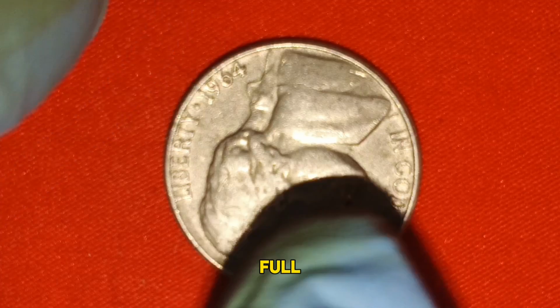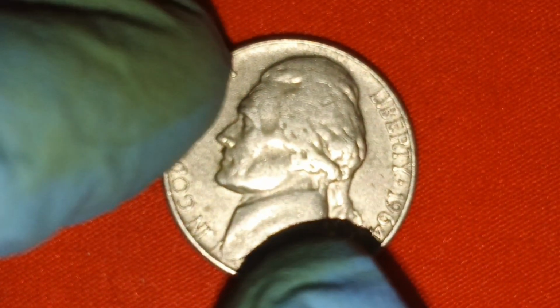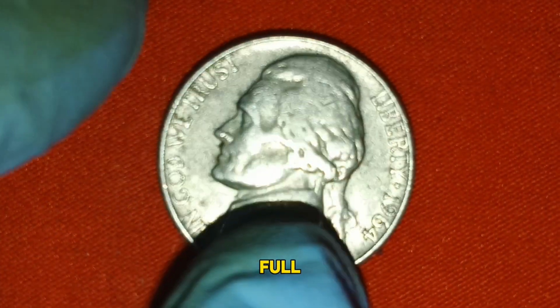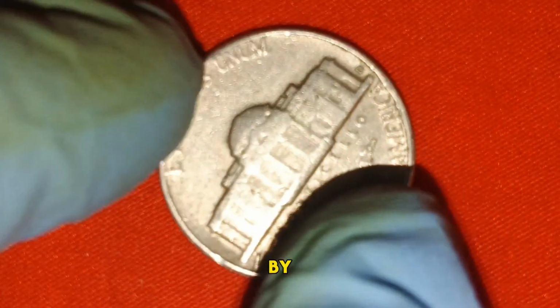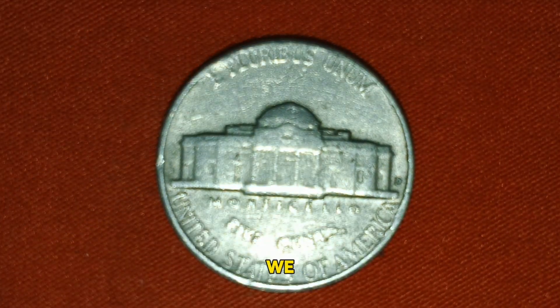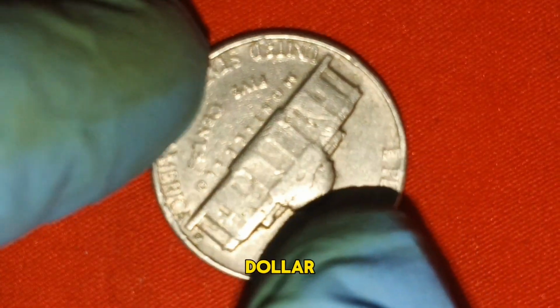Some high-grade full-step 1964 nickels have sold for over $1,000. In fact, one 1964 D Jefferson nickel with full steps graded MS66 by PCGS sold for over $3,000 at auction. Now we come to the million-dollar question. Where does the $1.9 million value come from?